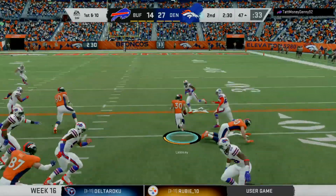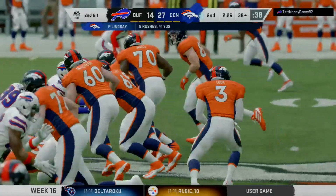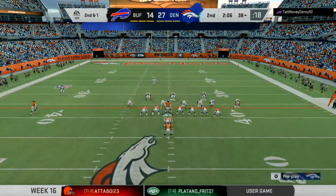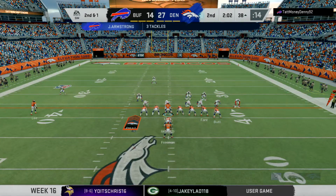On first down, Lindsey. And he's tackled a yard short of the marker. Good gain of 9 on first down. First play of the drive, let's give credit all around. Excellent blocking, but the guy carrying the ball, he was the finisher. A really nice run.